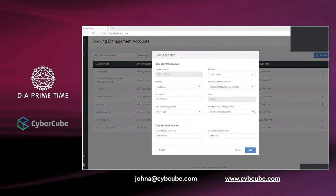You then select the company, and you'll see that we pre-populated several fields based on information contained in our enterprise intelligence layer. We also allow you to enter number and type of records stored by the company, as well as creating contact information for the buyer.